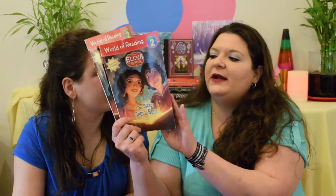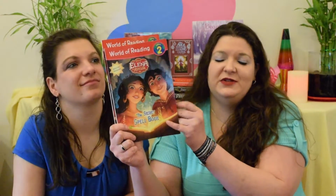Elena is throwing a party and she invites all of Avalor, and her friend Mateo is going to be the wizard for the castle, and he's a little nervous. He doesn't know if he's going to make a good royal wizard, and then an evil wizard comes and he turns everybody to statues. Mateo throws a spell, and then they have to race against time and find the clues and find the grandfather's spellbook. It's a good story in both languages.